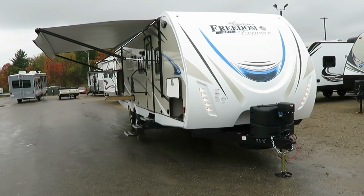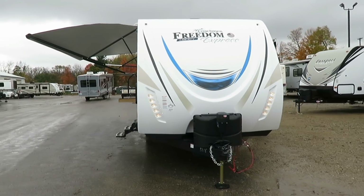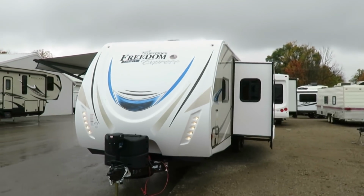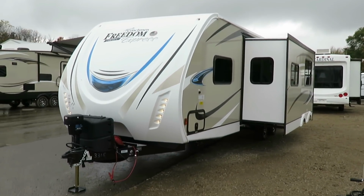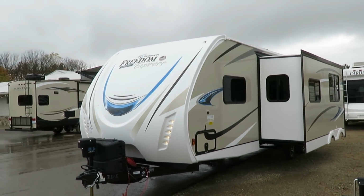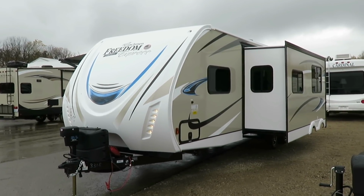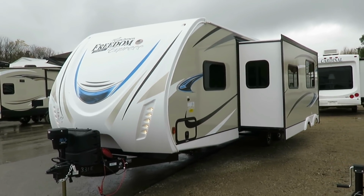Now this is not a standard Freedom Express by any stretch. This is a Liberty Edition, which is a huge trim package upgrade you can put on these things. A couple key points I'm going to talk about out here are the full exterior nose cap as opposed to a 3/4 cap, and the power stabilizer system. Understand the difference between power stabilizing and power leveling. They are different things, but the point here is that everything in this is push button simple. Your corner jacks and your tongue jack are one integrated system that talks to one another to keep the RV safe and stable. You've got a push button power tongue jack to make life easy.